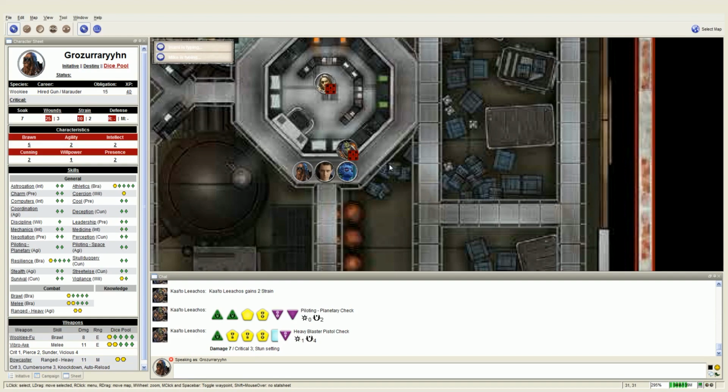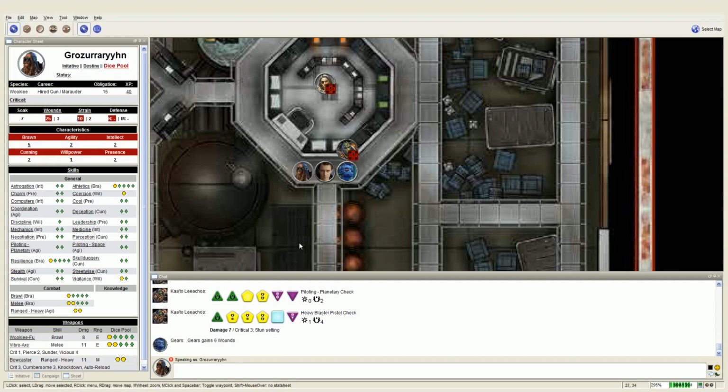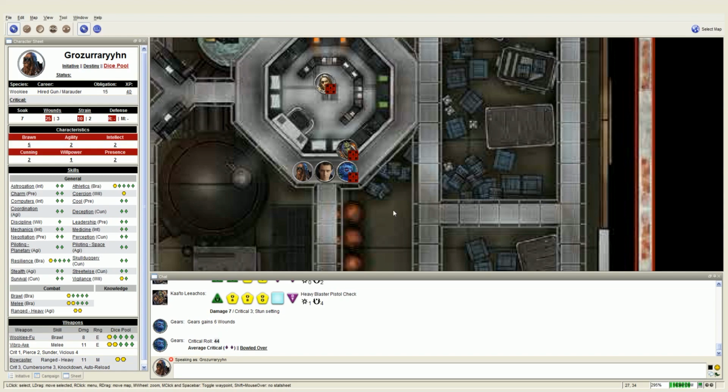Oh, that's not good. So Gears gets popped for 8 damage, or well, he has soak, so 6 damage, and he also takes a critical. Butts. Six and a critical. Bowled over. Is knocked prone. Is there also some recover strain in combat? There's the quip maneuver. I don't remember, actually. I don't think so. So prone just means you have to take a maneuver to stand back up.